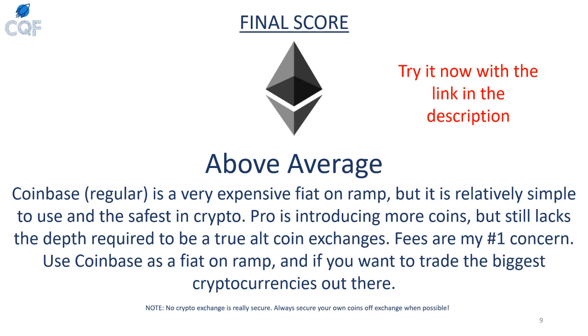And why would you want to give it a shot? Really, you want a fiat on-ramp to get your money into the crypto ecosystem. Coinbase is a fantastic place to generally do that from a user experience standpoint. Although on regular Coinbase, you are getting crushed by the fees. And the fees on Coinbase Pro are still high for market orders. So keep that in mind. That's certainly a negative.